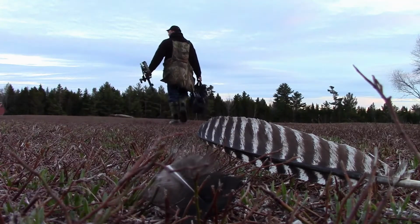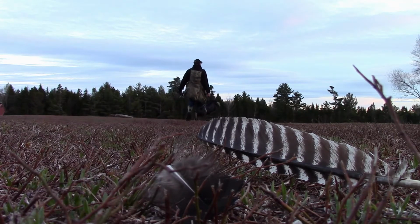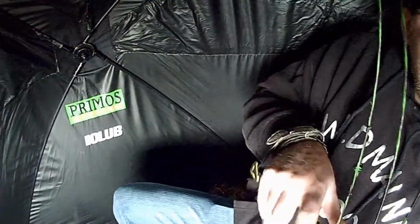But it's private land that I have permission to hunt. It's gated. I have a key for the lock. I was able to unlock the gate, open it, drive in, shut and lock the gate behind me so no one else could get in there and bust up my hunt.